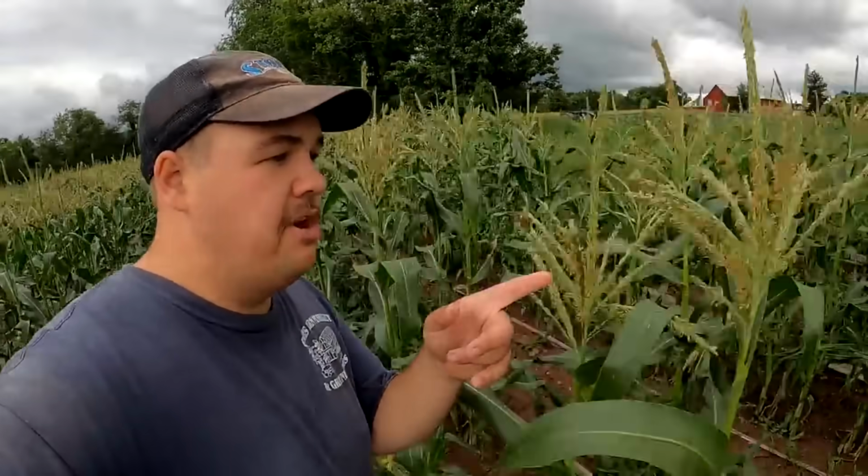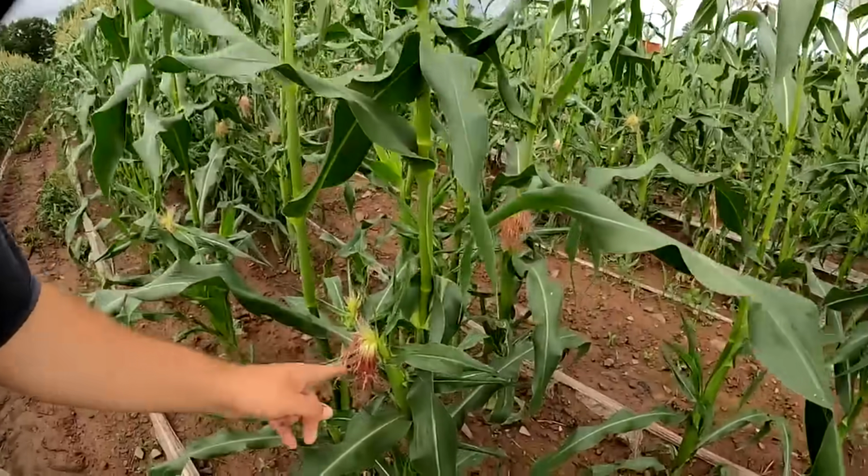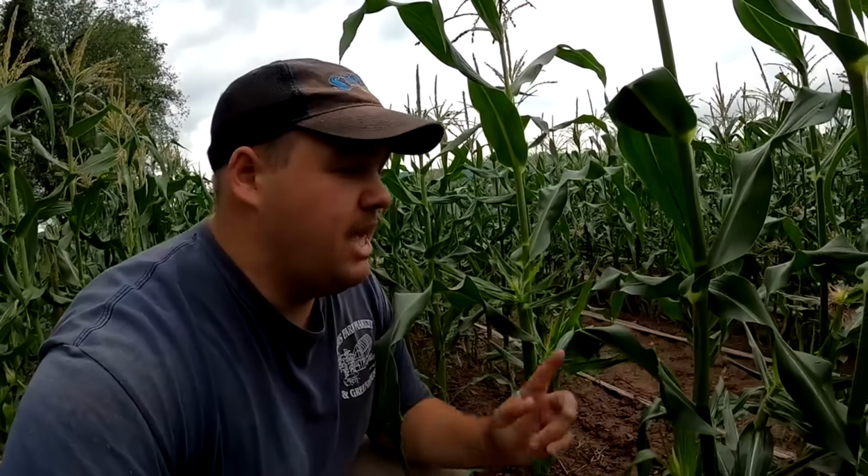Boom. As you can see, we're in our pollination phase. So that silk is going to be catching a lot of this pollen. This is one of the most important times in this sweet corn's development, so we hope it goes smoothly.